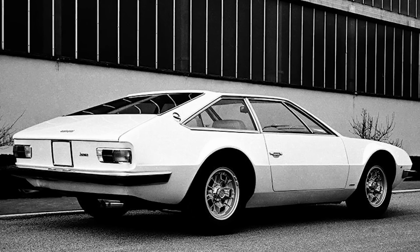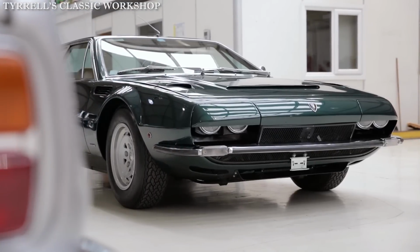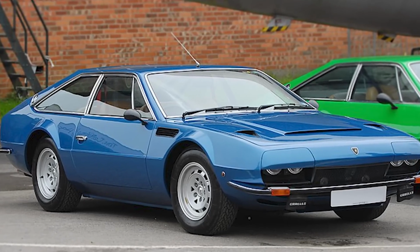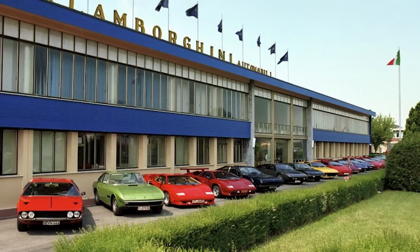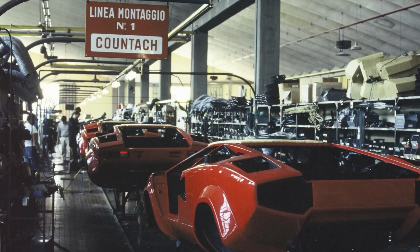This cinematic introduction sets the stage for a detailed look at a car built during a time of change in the automotive world, when safety rules, emission standards, and the demands of the American market required makers like Lamborghini to rethink how they built their cars.